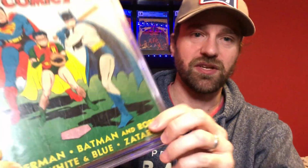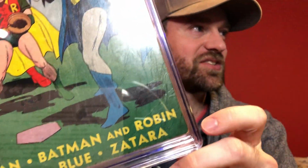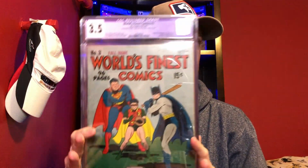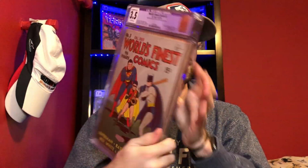If you see places where you would expect to see white and you don't, that is probably a sign that something was done to it, where there's some color touch. But this one was also the first appearance of Scarecrow, a big Batman villain, an expensive book, and being able to pick it up in a restored, nice presenting copy where it's just color touch, I was pretty happy to be able to do that.